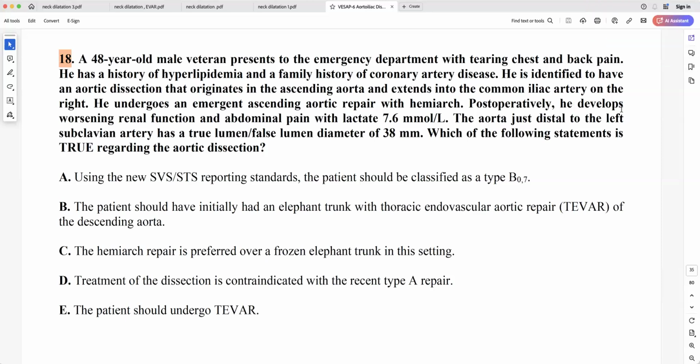A 48-year-old male veteran presents to the emergency department with tearing chest and back pain. He has a history of hyperlipidemia and a family history of coronary artery disease. He is identified to have an aortic dissection that originates in the ascending aorta and extends into the common iliac artery on the right. He undergoes an emergent ascending aortic repair with hemi-arch.